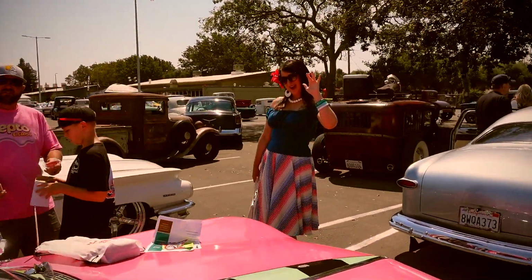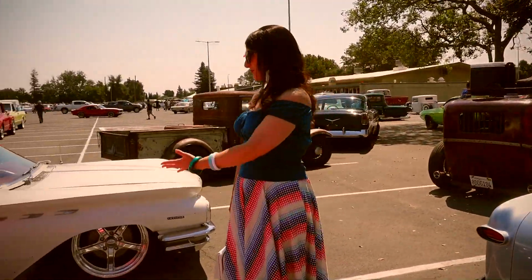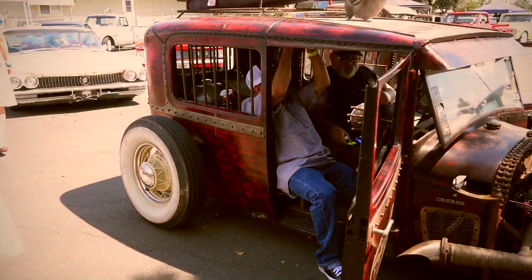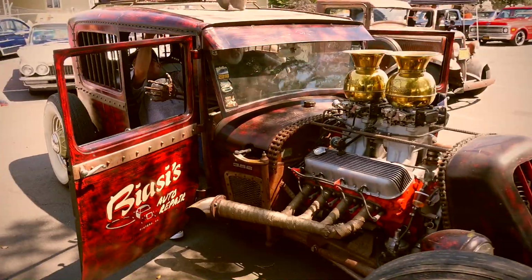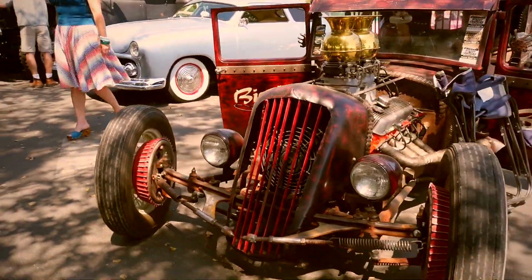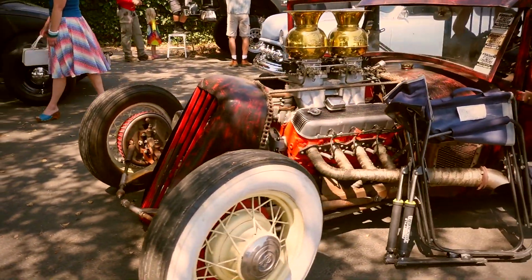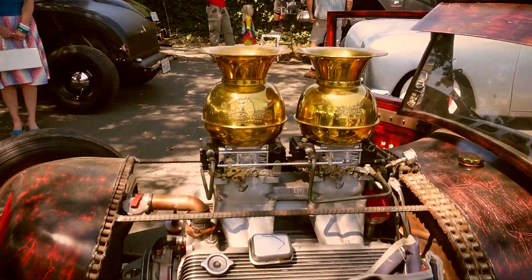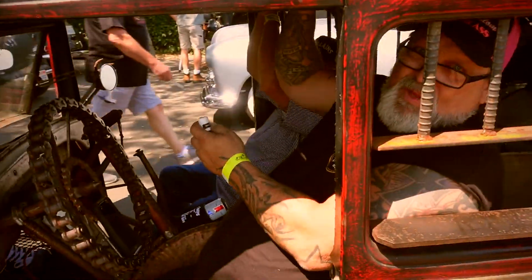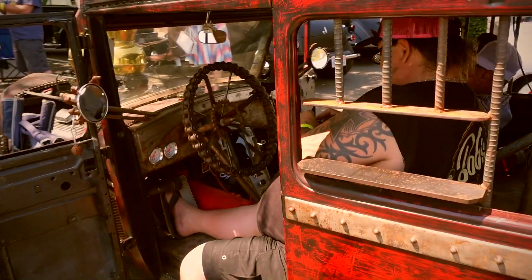Lola, I found a pink car. Should we get this one? I see it, and you match it so nicely. So, yeah, it's gorgeous. I love it. I've seen a lot of rat rods, but I don't think I've ever seen spittoons used before. That is pretty legit. Gotta be a little unique. Something new.